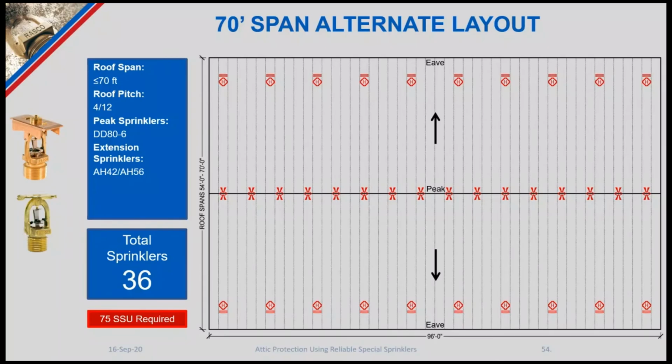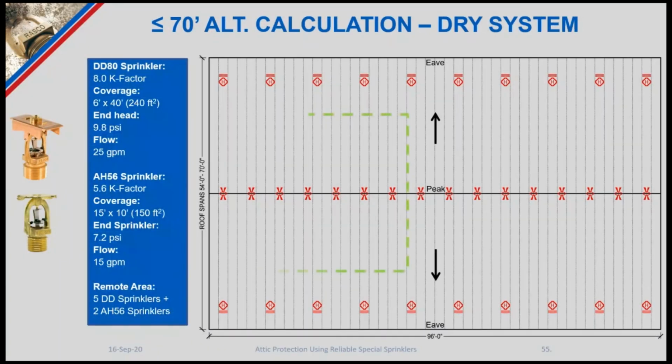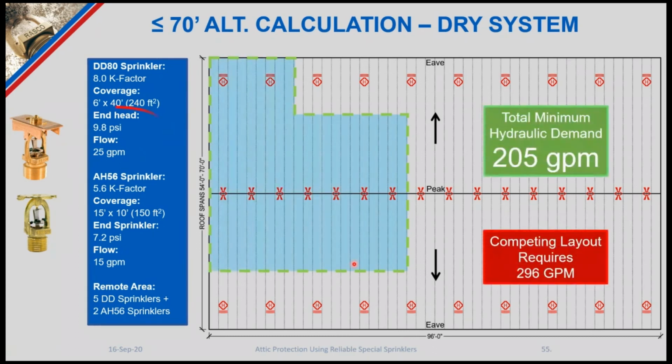So where is the benefit? The benefit comes at the time of calculation. What we are able to do with this layout is, instead of calculating these sprinklers for a coverage area that is out around 60, 63, etc., we could then say that these sprinklers are only going to cover 40 foot. Now, the reason why this is so huge is because we end up having less sprinkler demand gallon-wise in this area, and we have a very low end sprinkler pressure right here, 9.8 psi.